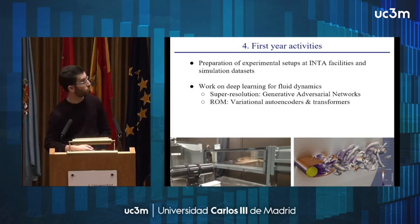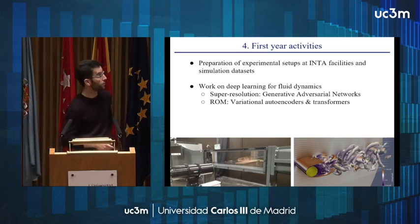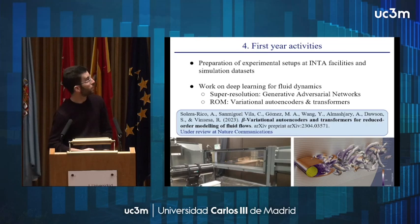We have also worked in reduced order modeling using beta variational autoencoders and transformers for modal decomposition and prediction of the system state. This is currently under review at Nature Communications.